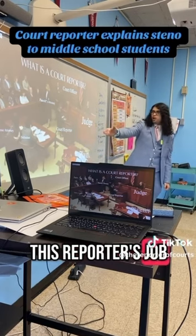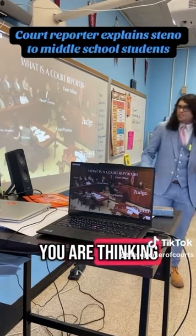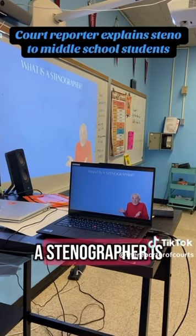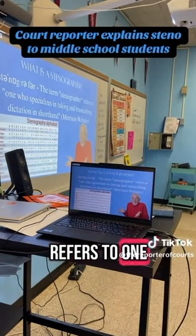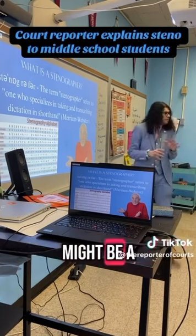This reporter's job is to type what every single person in this room is saying. And I know what some of you are thinking. How is that possible? How could someone do that, right? Well, in order to explain that, we have to talk about what a stenographer is. Because a stenographer, according to the Merriam-Webster Dictionary, refers to one who specializes in taking and transcribing dictation in shorthand. Might be a little confusing, right?